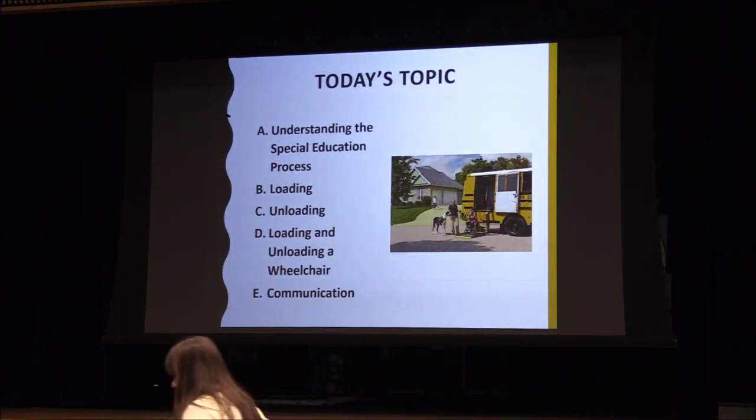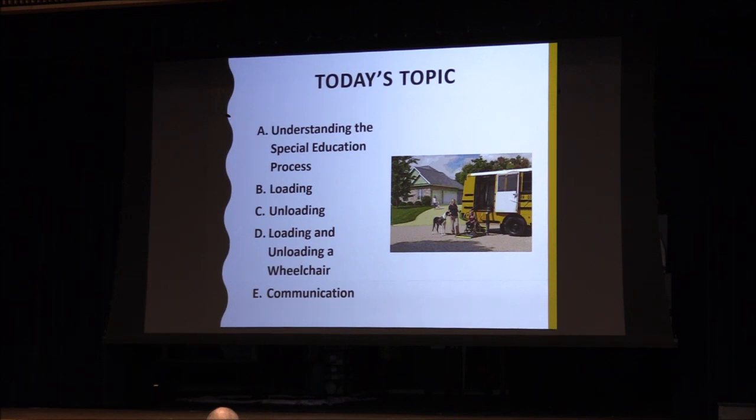So today we're going to be talking about understanding the special ed process, loading and unloading, loading a wheelchair and unloading a wheelchair, and communication between us, parents, and students.